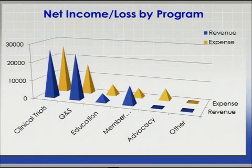This chart shows the net income or losses by program for the first 8 months. Clinical trials and research is about even, since what they bring in is more or less what they spend, although there's a slight net profit of about $273,000. Quality and safety produced a net profit of $8.3 million, and services revenue includes membership dues, quality and safety revenues and dues, really help to support all of the other program areas, and of course one of the important ones is, as you've heard from Dr. Patty, advocacy.